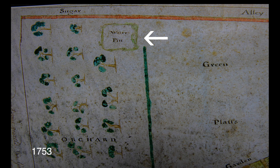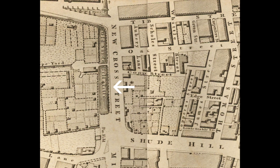So there you go, 1753, and this is an early map of Shude Hill. It's more like a sketch, to be honest with you. But at the top there, you see it says Water Pit. That was the Shude Hill pits. Here they are again on the later map, and probably greater, more expanded. This is at the bottom of Oldham Road in Manchester, sort of the northern quarter area, the Shude Hill pits. And I strongly suspect that those pits were fed by the River Tib, but I can't be definitely sure.